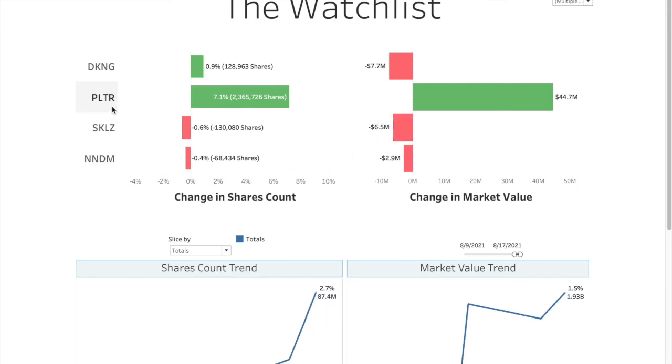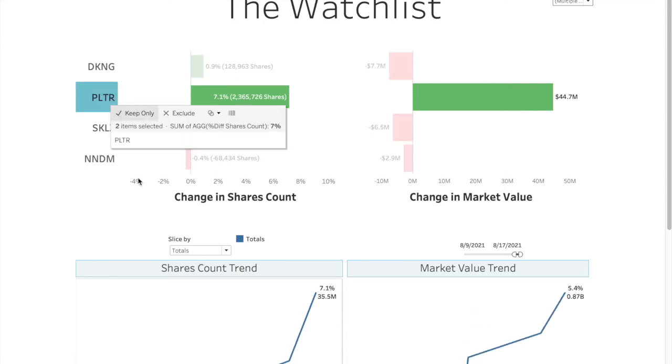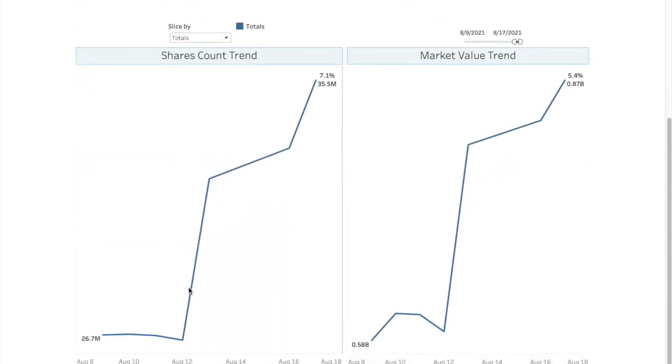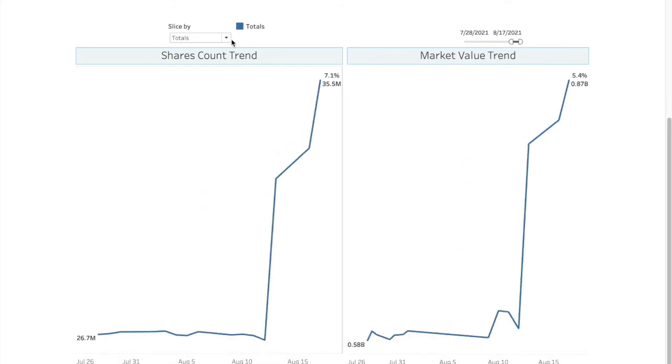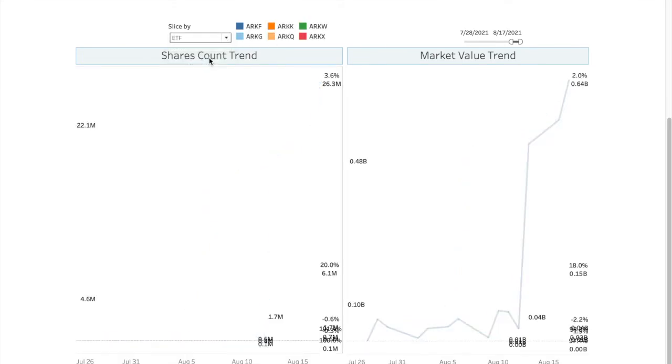So now let's take a look at Palantir, deep dive into it. Click on that. Let's take a look at the trends. So they have been buying a lot. This is last week and this is today. They added 7% more. Let's look at a longer date range. But before we do that, let's split it by ETFs and see in which ETF did they add today.